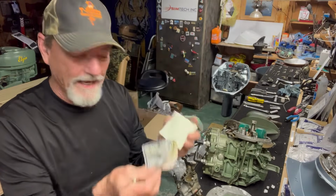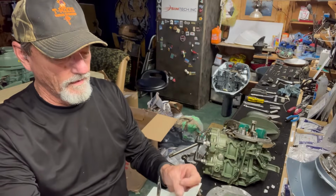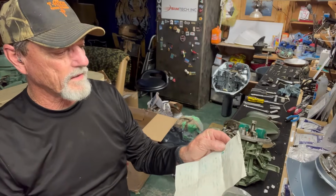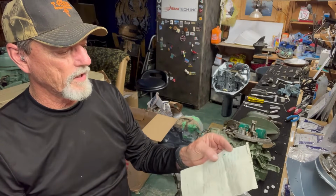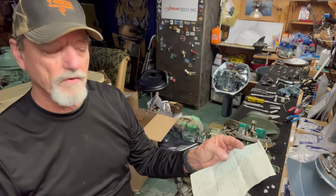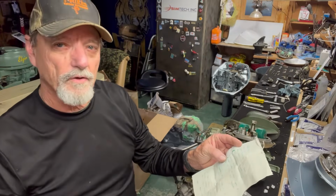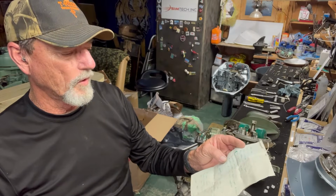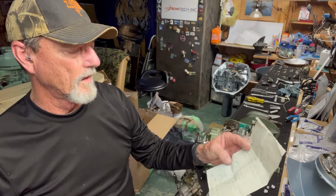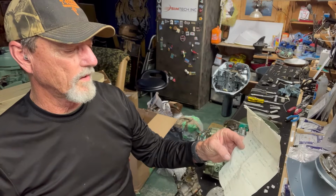Let's see what's inside. Sure enough, money and a note. The note says: rebuild mag, set coils, check timing, new seals in the foot, new water pump, set screws on the carb, mixture screws, new rubber on that green plate. That's the rubber trim that I put on them. And new O-rings in the fuel connector. Carburetor to be clean. If it doesn't run right, let me know. All is in the foot.